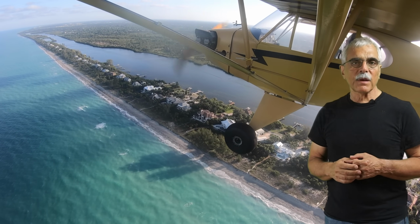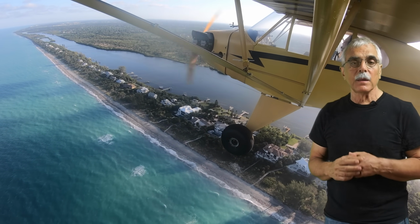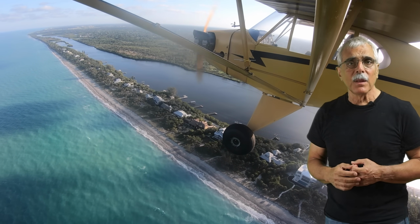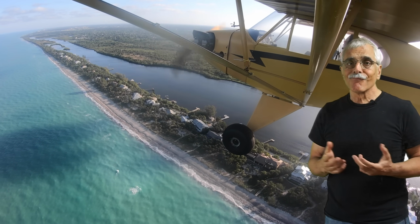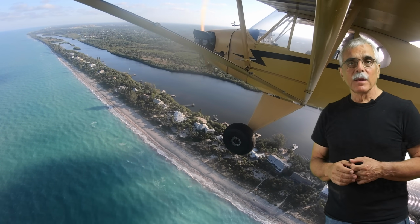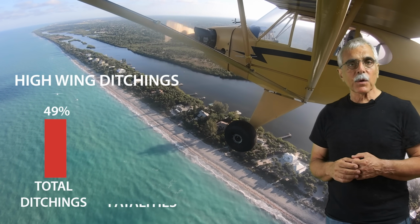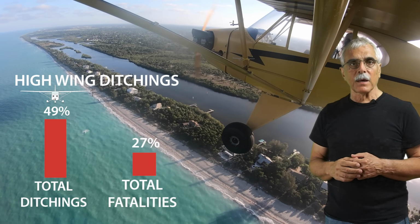Out of the 179 ditchings, only one flipped, according to the accident data. But the accident reports often lack detail, and sometimes the pilots can't even remember what happened. So the real number of flipovers is probably higher. Doesn't matter. The overall survival rate is the same. In fact, high-wing airplanes were underrepresented in the fatal accidents. High wings were involved in 49% of the ditchings, but only 27% of the fatalities.